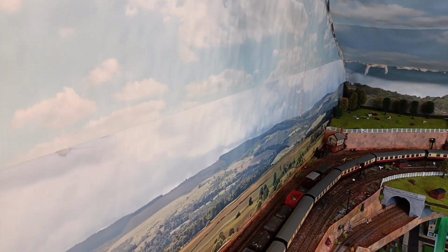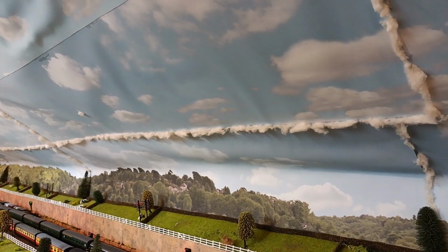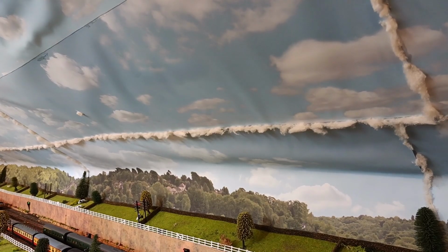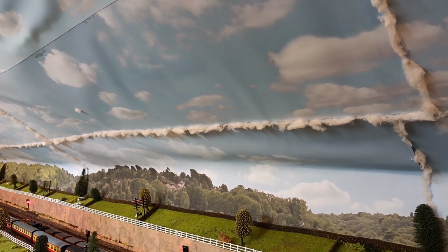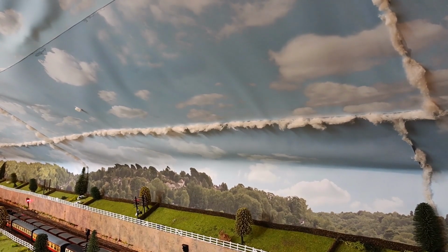You can see my back scene. Unfortunately, one day it was really quite humid and it all has got a bit damp. That's the trouble with the loft. And what is the point of cotton wool? Looks a bit like a cloud, covers up the edges. It was quite difficult to put this scene up.